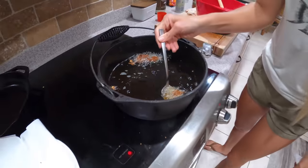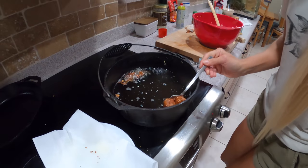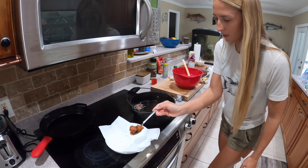I think they're ready. Yeah, okay. So I'll just take it out like this. Oh, this one kind of chopped in half.